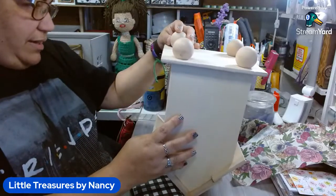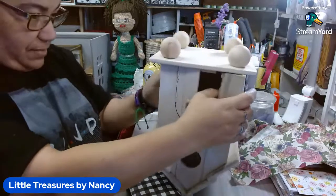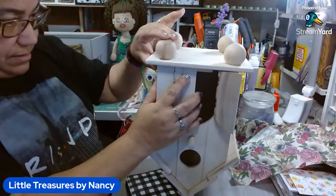So I'm going to try to line these up here. This was set up pretty quick. So what kind of glue are you using?